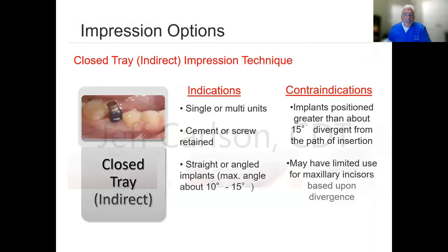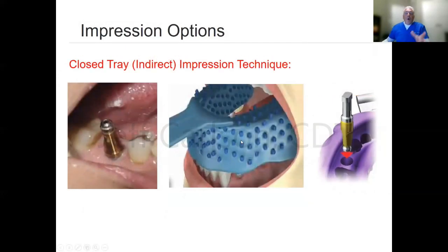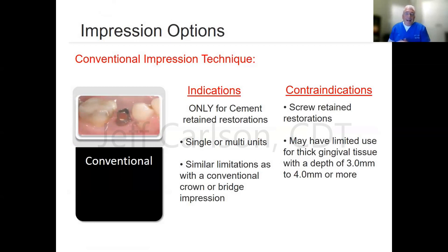Okay, so back to the closed tray. Other than the little openings for retention of the impression material, but it's indirect. So it's a closed tray, also referred to as an indirect impression, because when you remove that impression tray, the impression coping is still in the mouth. It's still screwed onto the implant. You have to remove the impression coping, attach what you see here on the right, the silver portion is an analog, screwed onto the impression coping, and then reinsert into the impression. So hence the name indirect, okay? They're still quite accurate. It's just there's a propensity for error because someone may not line it up and push it in too hard, or if you're using a light body impression material, it may not give enough resistance and you might push it in the wrong position.